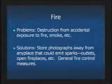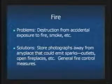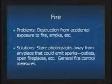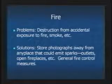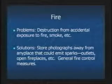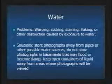Fire, we all know the problems that fire can cause to paper: burning, smoke. It can also cause darkening of the paper, all kinds of bad things. Again, very common sense how we can avoid these: store them away from anywhere that might emit sparks, keep a fire extinguisher in your house, keep a smoke detector, you know, things we should do anyway. But it's worth just thinking about them, because if we think about them, we're ready to deal with them. Forewarned is forearmed, as the Boy Scouts say, or whoever says that.